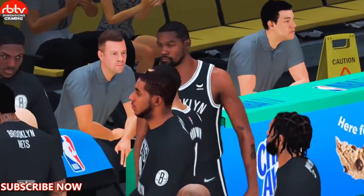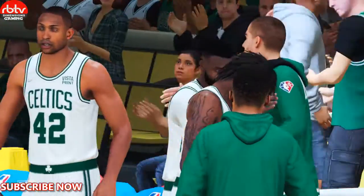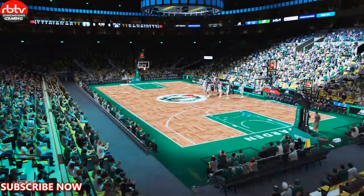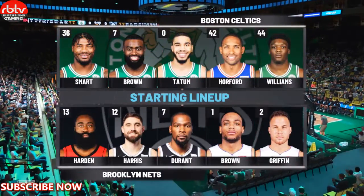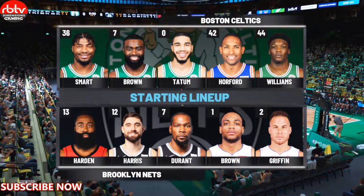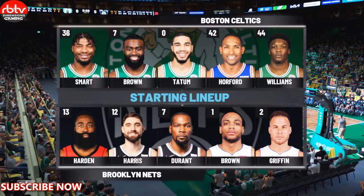So the Nets starting five. Durant is out there with Bruce Brown. Then it's Harden. Then there's Harris. And it's Griffin in at the five spot. And for Boston, outside the wings are Brown and Tatum. Horford is out there with Rob Williams. And it's Smart in at the one.